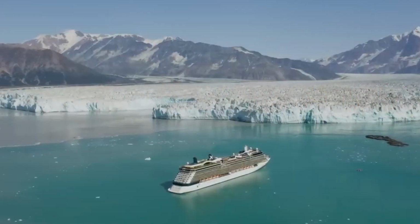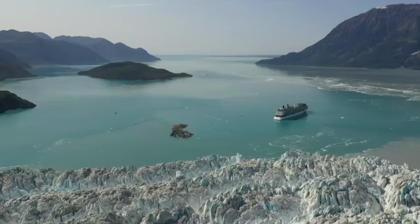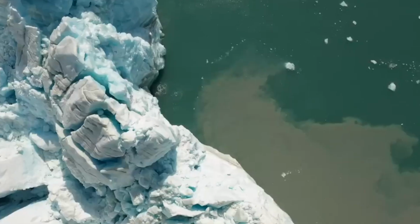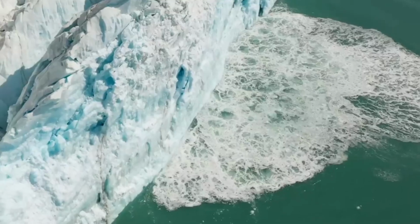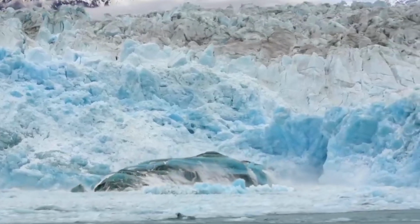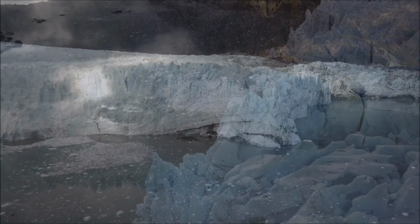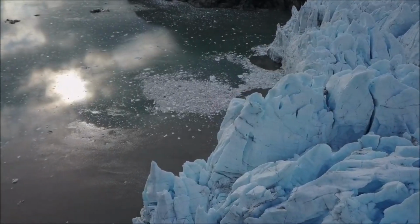A day spent cruising through Glacier Bay can actually be one of the most relaxing days of the cruise. The visual stimulation of observing the glaciers and the breathtaking scenery is incredibly rewarding. It's recommended to wake up early to secure a good spot near the window, as you'll want to spend the entire day gazing at the magnificent views, and you won't be alone in doing so.